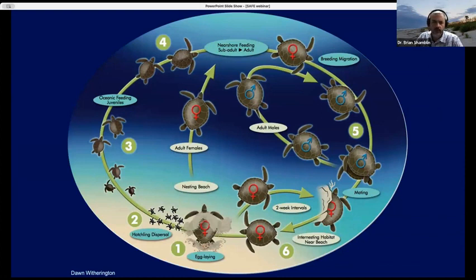This is some of Don Witherington's great artwork that was commissioned by the Sea Turtle Conservancy, and it really does convey just how complex these life cycles can be. Genetics have helped play a pretty big role in filling in a lot of these gaps and building this picture. I mean, this looks like a fairly simple schematic, but it truly is the result of decades of research by dozens, if not hundreds, of scientists around the world.